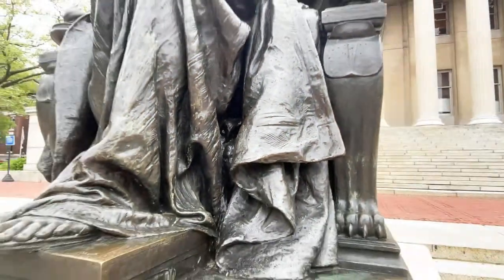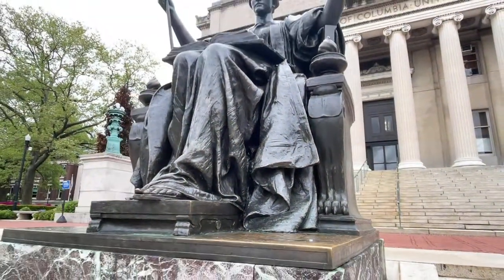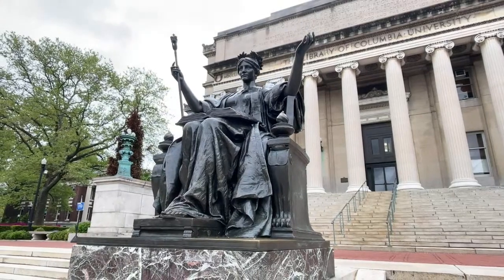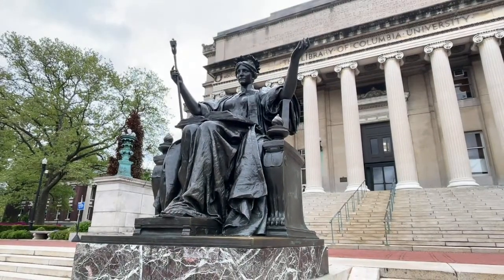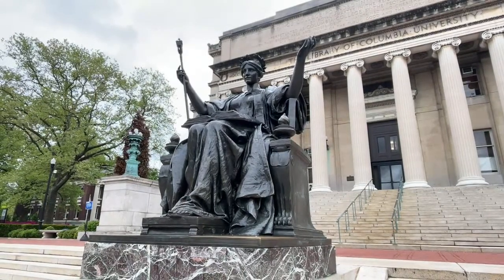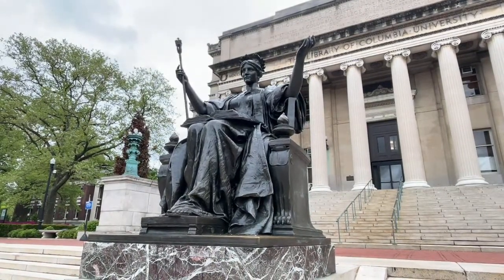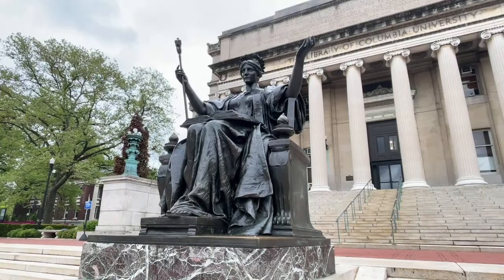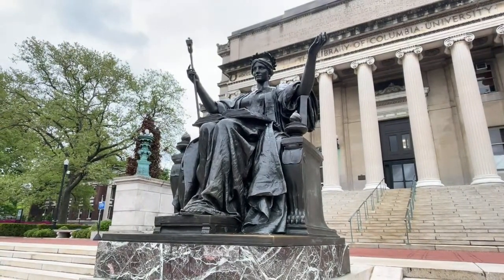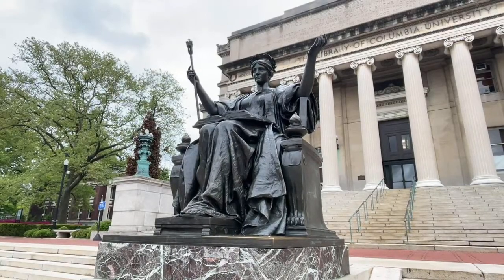You know what else is cool? The sculptor of this specific statue is none other than the great Daniel Chester French. Yes, Daniel Chester French is known for the statues that are in front of the Alexander Hamilton Customs House, which is at Bowling Green. It's where we start our free walking tours in New York.